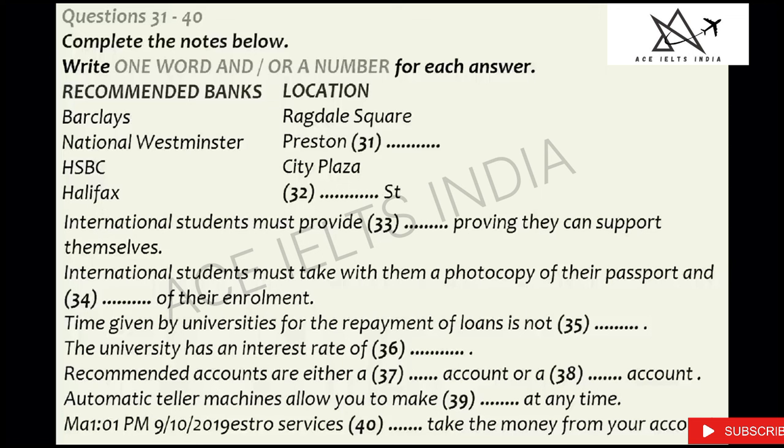Also, with student loans through the university, you have a limited time to pay them back, and this time is not flexible. You might have only 1 year. You might have 5. As I said, different universities have different policies. This university, for example, has an interest rate of 23.5%. It's quite high, but not as high as many of the other larger universities.